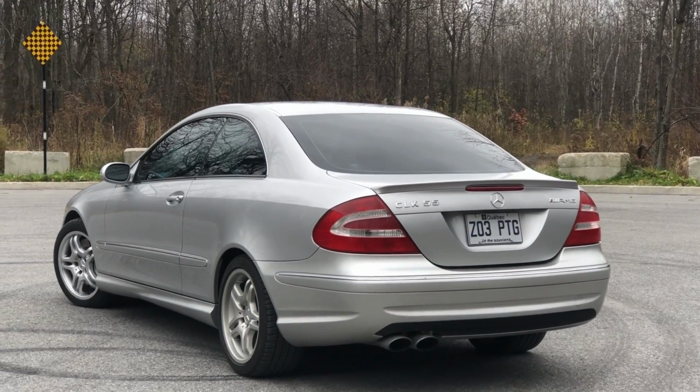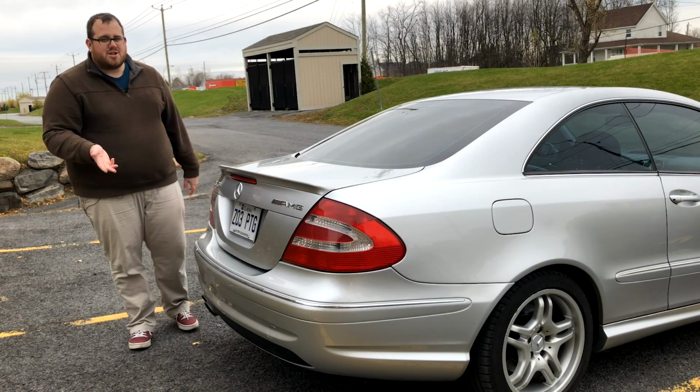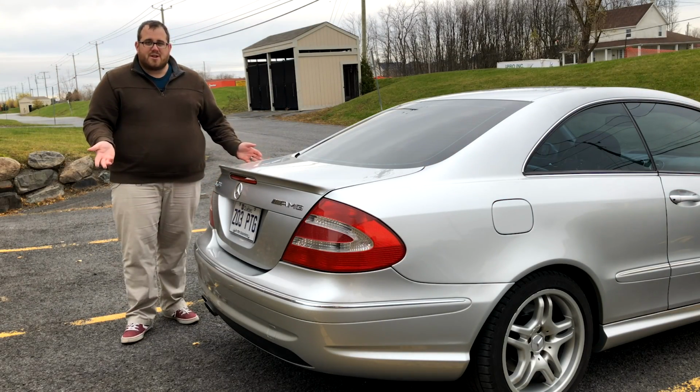But the back end really is simpler here. CLK55 on the left, AMG on the right. Certainly that's changed for modern cars today, but it's pretty clean. It looks really good.